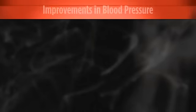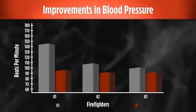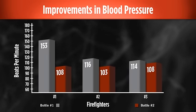In addition to increasing time on the bottle, improvements in heart rates and blood pressure were also revealed, in spite of this technique being brand new to them.